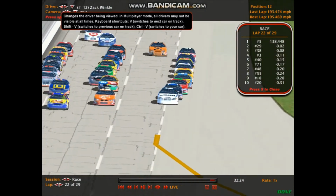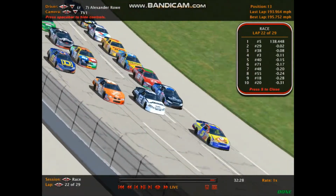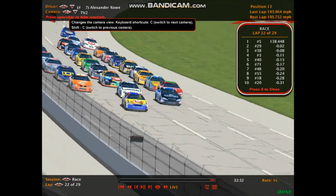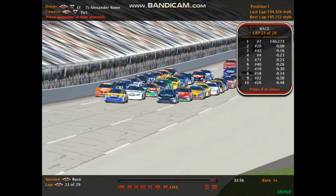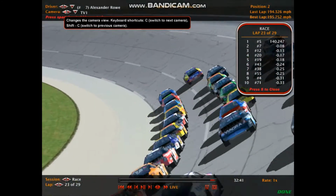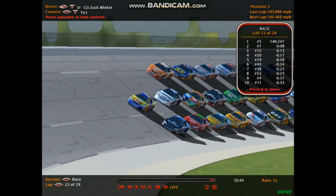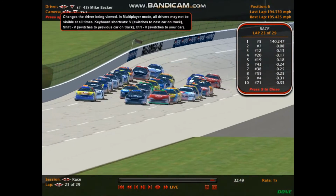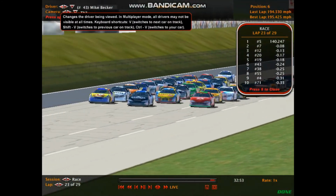And now Zach Winkle dives to the inside lane here. He's got Alexander Rowe behind him. Whoop, Rowe just pushed him up the track, 3 wide for second place. And you've got Ryan Brommer behind him in the 19 car. Mike Becker's in there, 43 car, excuse me, the 4 car of William Brock. Matt McIntyre's in there. 26 of Dunham. 22 of Poteet.